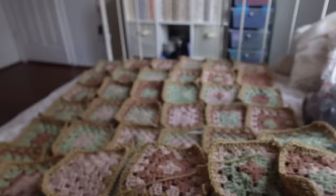And it's 2:33. Hopefully I can finish by like 3. I'm going to connect them all and then make the border and then we'll be done.